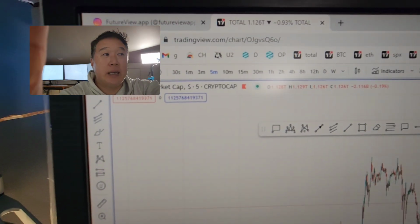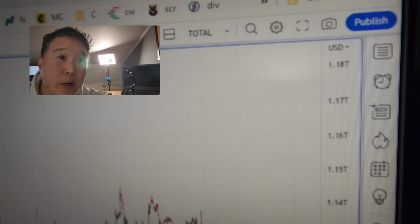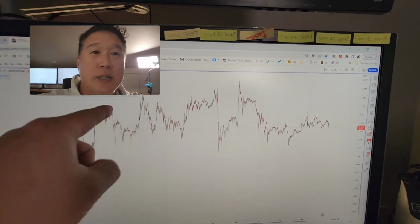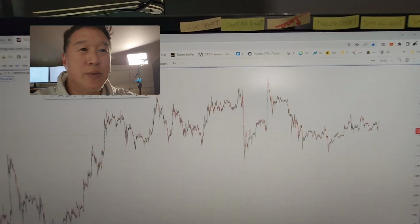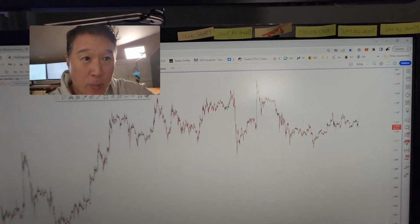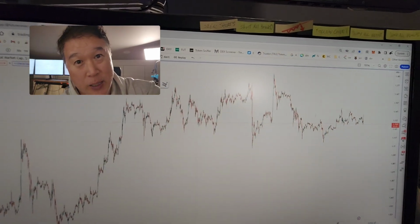Total crypto market cap just about hit $1.18 trillion, and then really didn't do much. It just kind of ranged here, had a broadening wedge here, and now it's a narrowing wedge. Broadening wedge to a narrowing wedge, does that tell us anything? Well, it actually looks kind of like a reversal diamond.